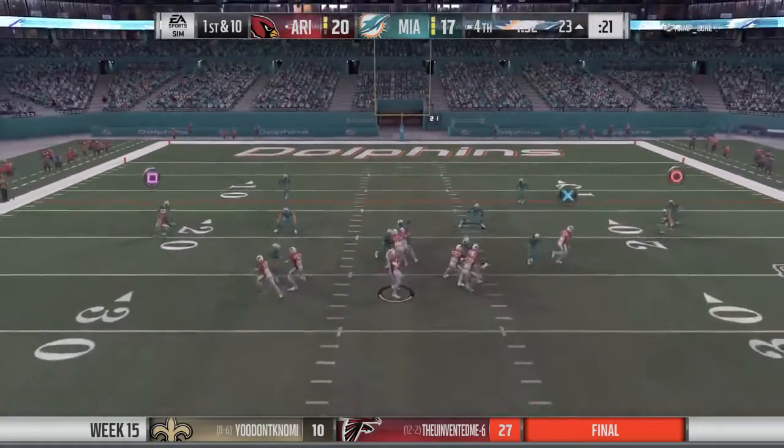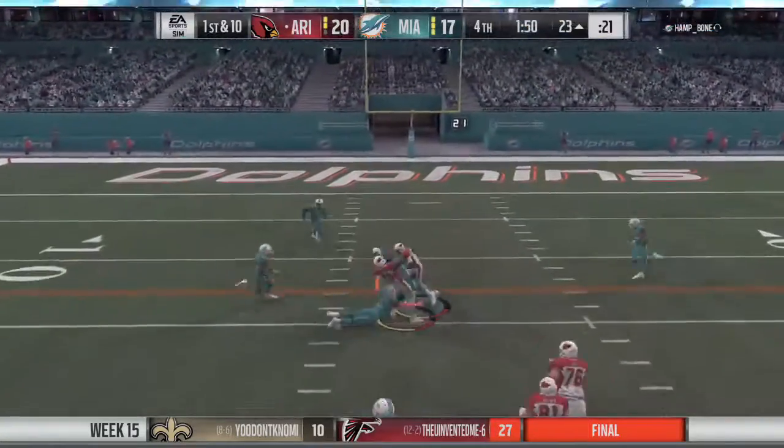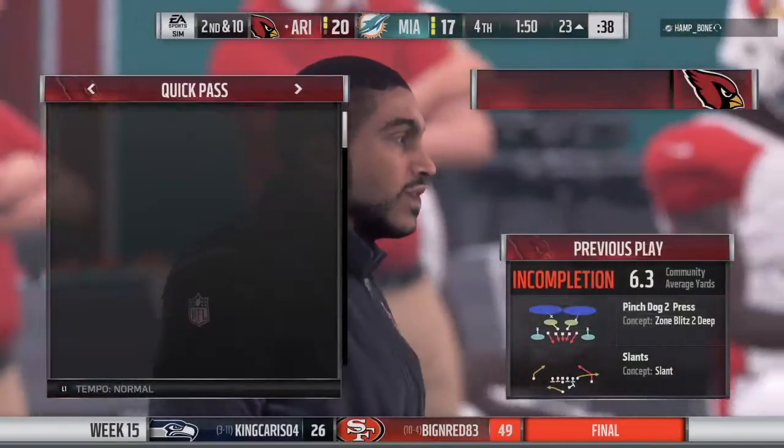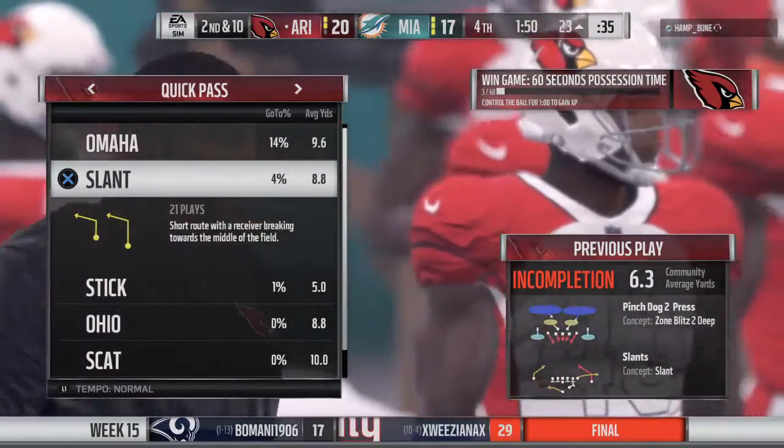They'll try to close it out now. Now gone. And it pops free. The collision there jarred the ball loose and brings up second down.